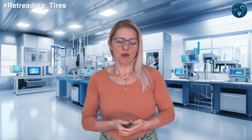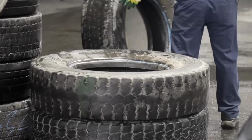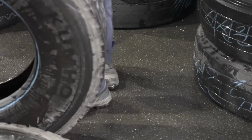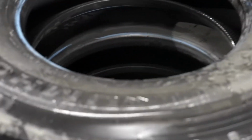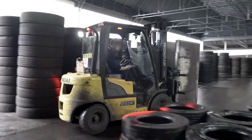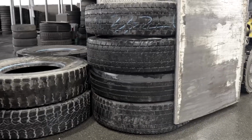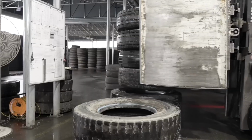Truck tires have robust casings that can withstand the retreading process, making it a highly cost effective and sustainable option for fleet operators. Retreaded truck tires can be just as safe and durable as new tires when retreaded according to industry standards. It's common for truck tires to be retreaded up to 3 times before the casing is no longer suitable.